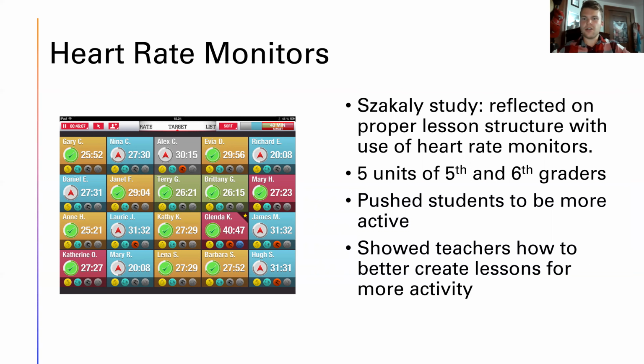In this study, students in 5 different units wore heart rate monitors in 5th and 6th grade, and then they reviewed what they did, how active they were, what times they were active and where they weren't. They realized there was a lot more wait time than they thought, and certain activities weren't as active as they wanted. They didn't get their students' heart rates up as much as they wanted to reach that vigorous level of exercise, maybe 45 minutes or 60 minutes, whatever their goal is for that week. In general, it can help teachers reflect and create better lessons for more activity.